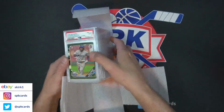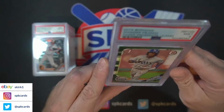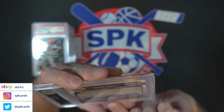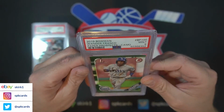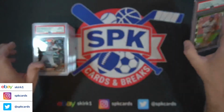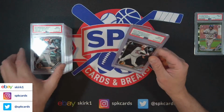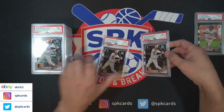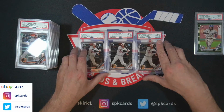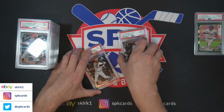Ooh, another Wander. So I had a 10 Camo Wander. This one's a 9. First Bowman. Yeah, it's got some lower left, lower right, not perfect, but those were tough cards I remember too from the green. Oh, we got some 2019 Bowman Draft. Adley Rutschman, some base. These are base. We got 2 10s and a 9. First Bowman Adleys.